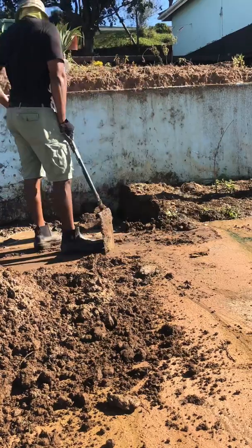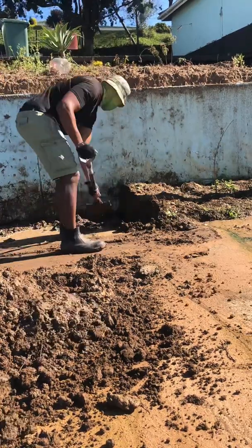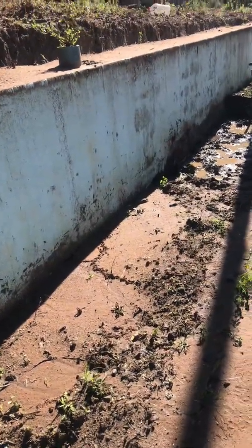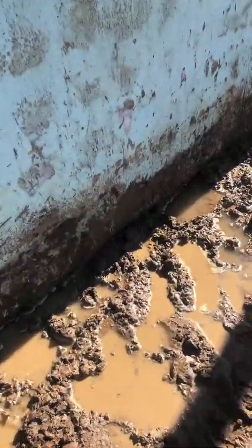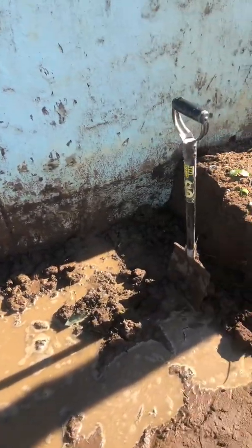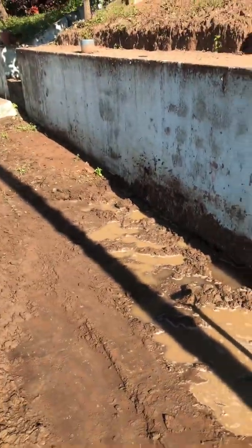And then when it gets stuck there, it gets stuck in this water where the water is trapped, and underneath it's soil mixed with water, and it becomes clay and muddy. And with these recent rains, this is what we have here. And I'm trying to level up, trying to dig to the base of the retaining wall here.